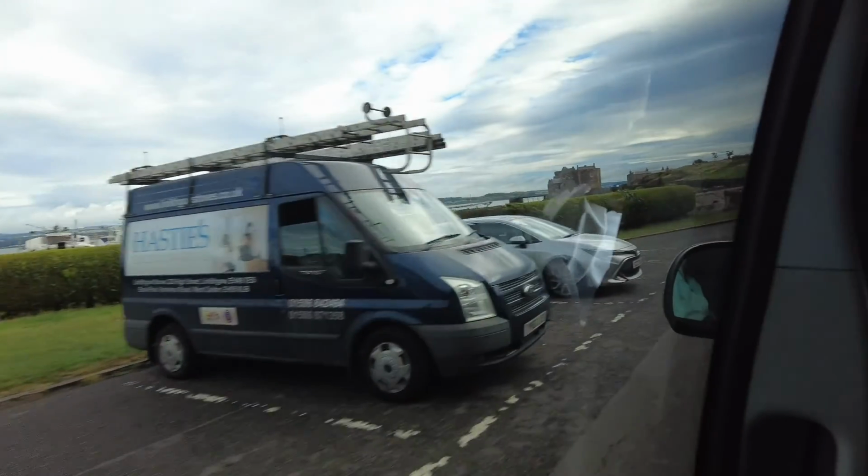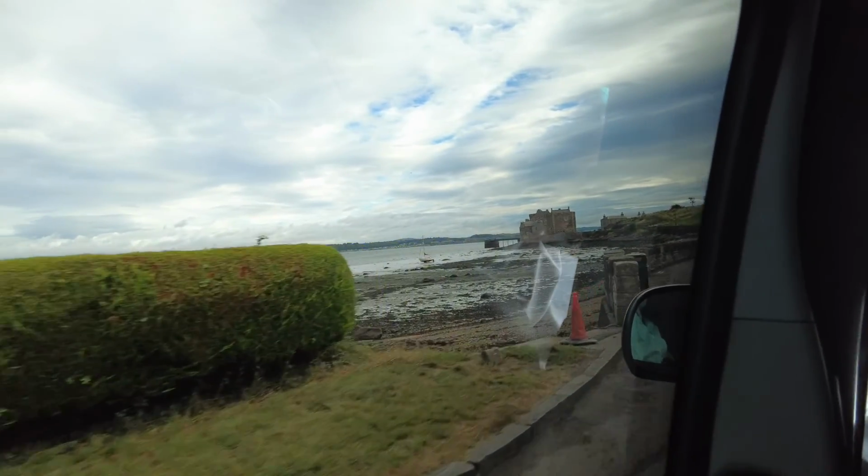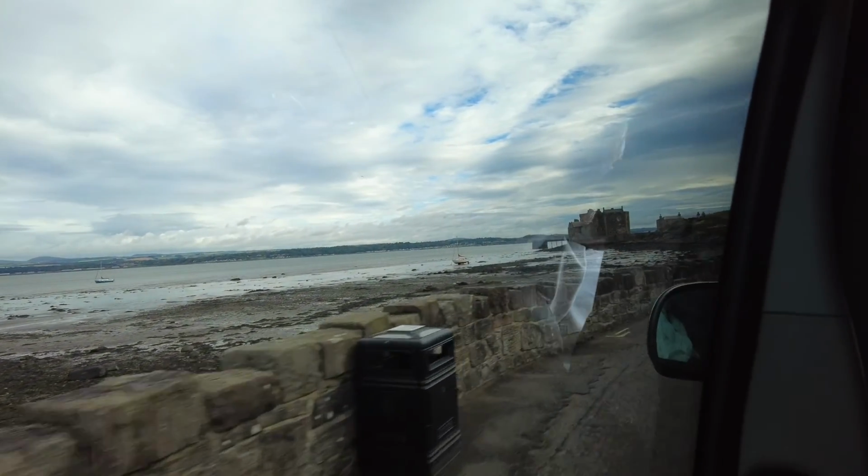That was a little bit of a scary moment there, so I probably should have stood a little bit further from the gate, but it did catch my jacket, and it was no harm, no foul.